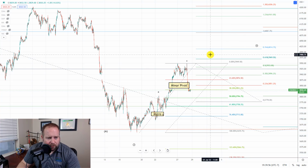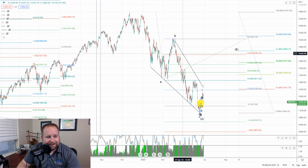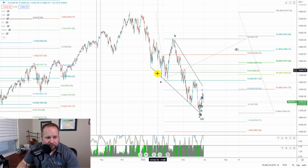All right, so over on the NASDAQ, on its 4-hour chart, I'm counting this as an ABC. It could be a 1, 2, 3 as I have labeled on the ES, but I just don't see that at all. There's just too much mess up here for me to think that this is any kind of impulsive move down. So I'm counting it as an ABC.